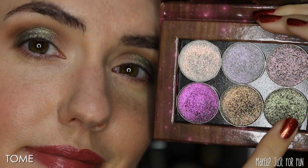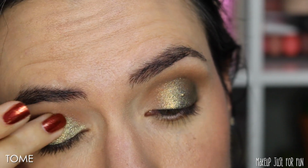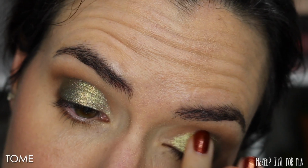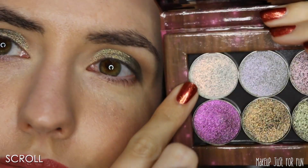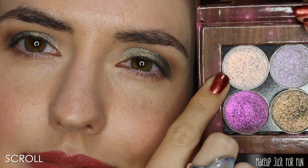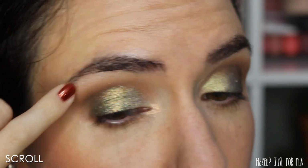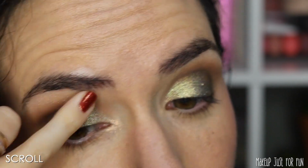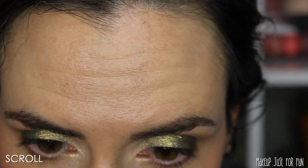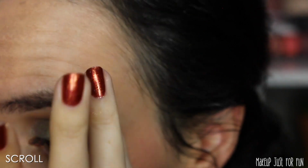Then I used Tome. This is a green pink shift with a warm brown base, but it definitely looks mintier in comparison to Codex. So I put that on the inner part of my lid, really close to that inner corner. And then I used Scroll to just tap a little bit of this peach gold green shifty shade in the very, very inner corner, just a little bit. And then I also dusted a little bit of that shade along my brow bone.